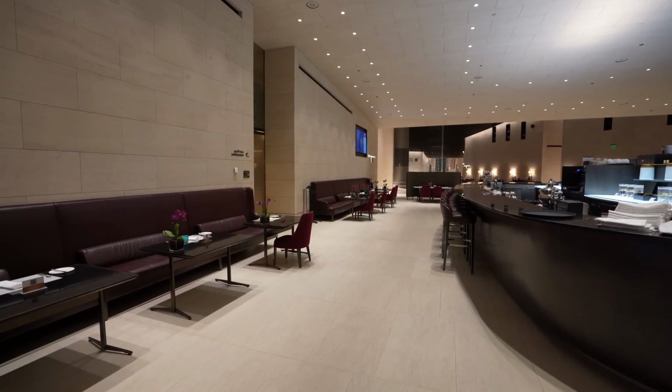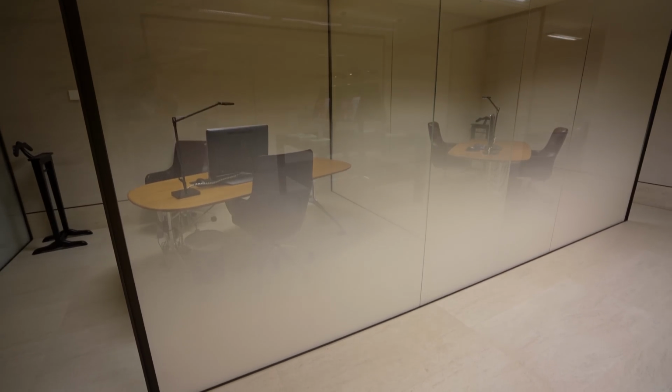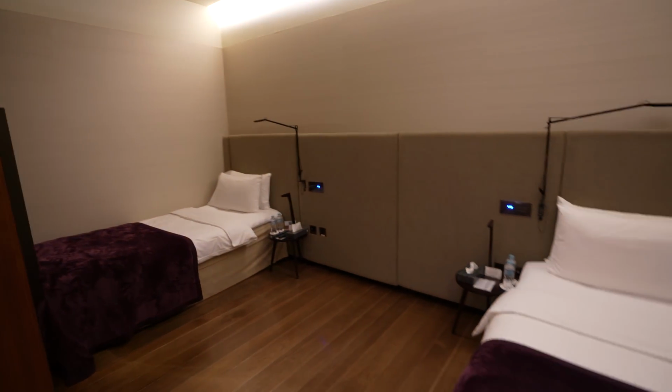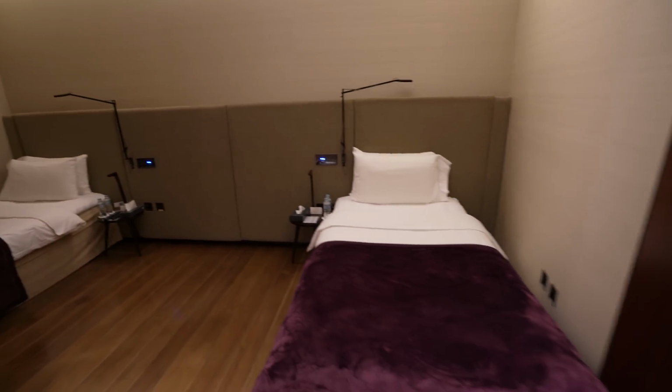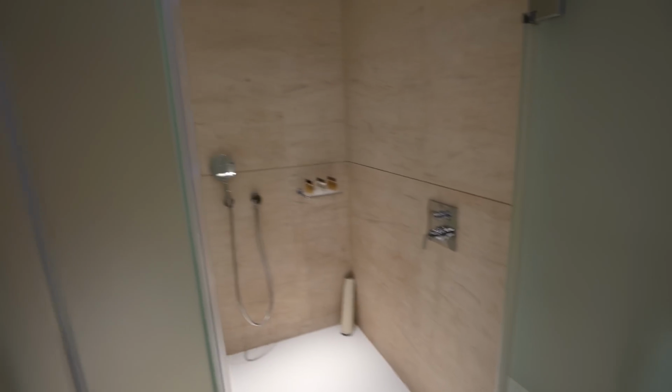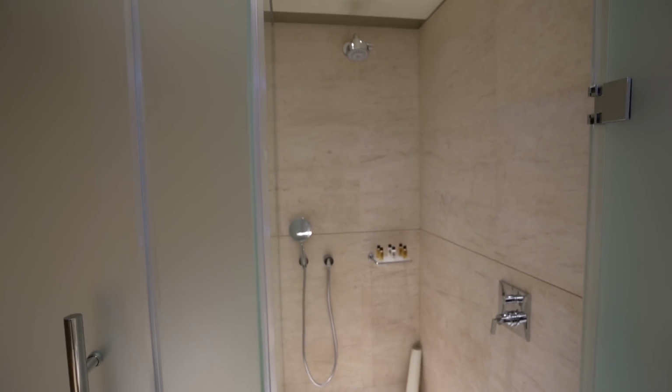In addition to the ample seating areas, the business center, and the private dining room, one central feature of the Al Safwa First Class Lounge is the fact that there are private rooms available for you to use. Each first class passenger can request a private room on a first-come, first-served basis, and these also come with private bathrooms and showers in order to freshen up before your flight.